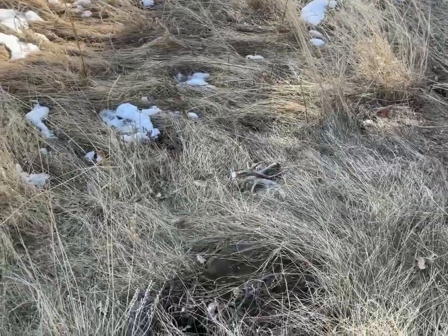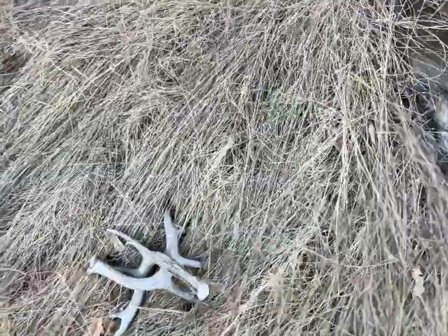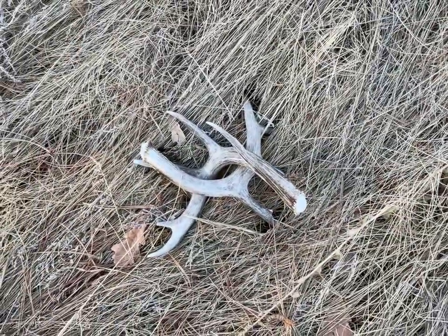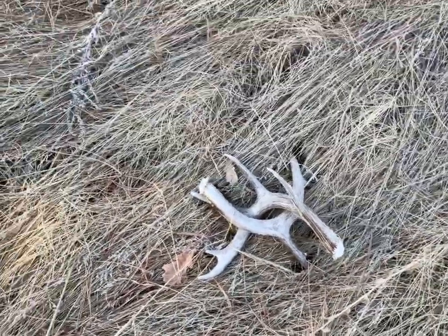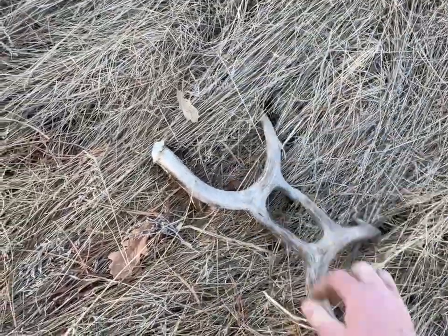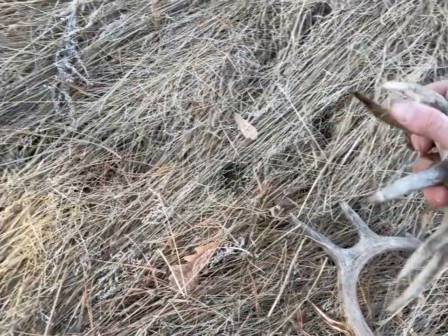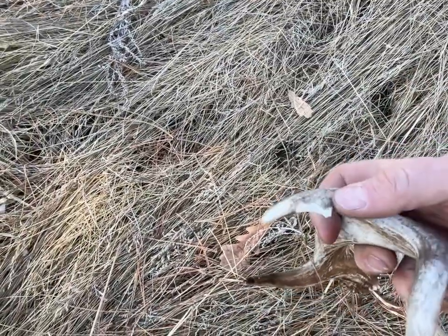And we did get lucky. Came up on a little set, actually just laying just like this, one on top of each other. He lost them at the exact same time. Just kind of cool to see. Doesn't happen all that often. And already, a mouse has chewed into it.